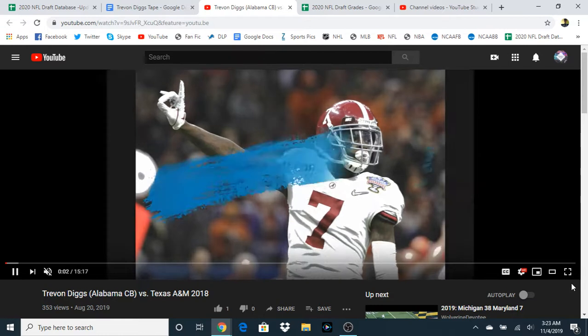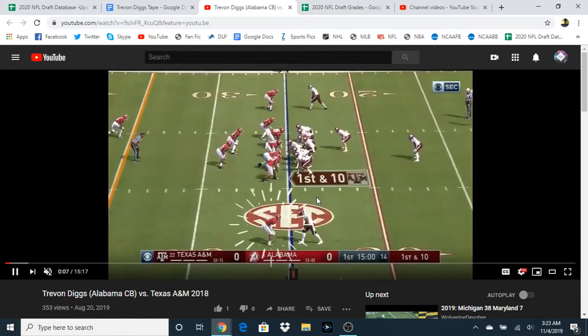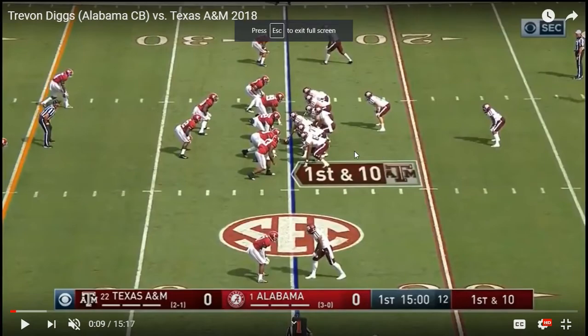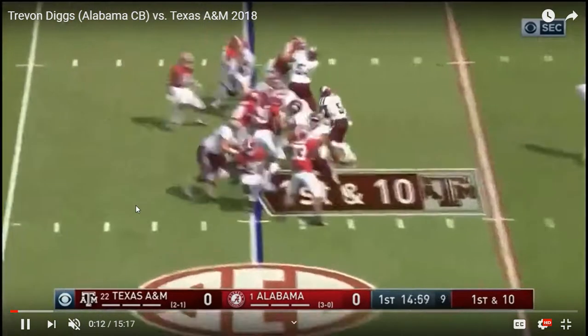Pretty cool to see that, and hopefully we get to see that on tape last year as well. I am going to watch one more game to see if this is something that he was able to show last year, and see maybe where he improved a little bit, things that he may have struggled with last year that he may still struggle with now, or maybe he improved on since last year, and kind of go from there. So here we go. Still number 7 at the bottom of the screen.